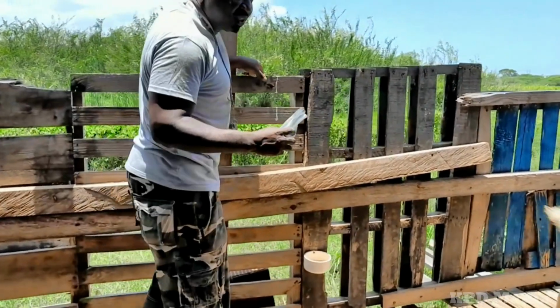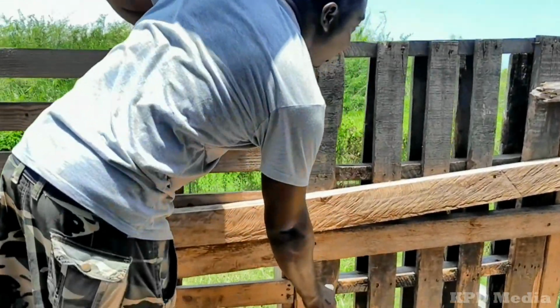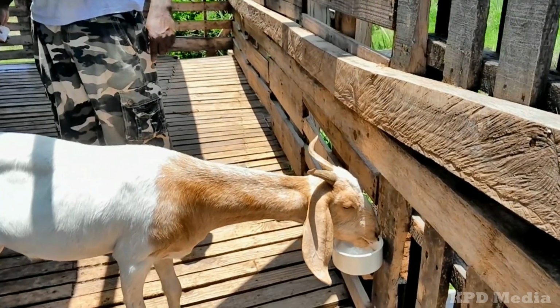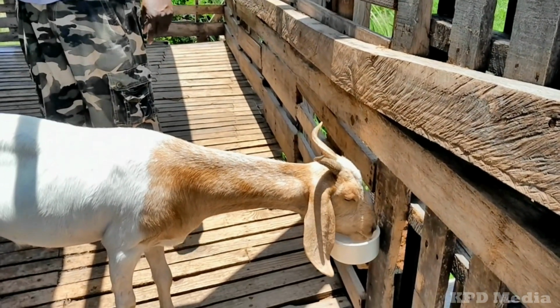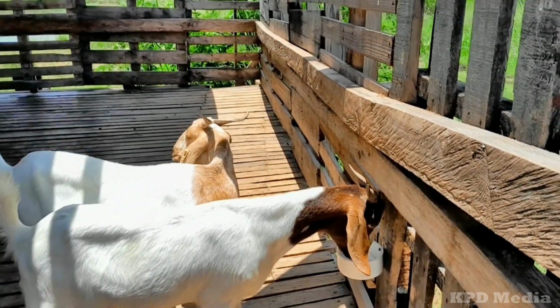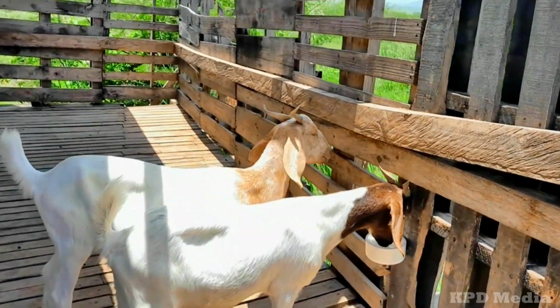So they come, it's called free choice. They take whatever they want. How much? When you have an upset stomach, you know, you lick as much as you want. Remember, they lock up, so you have to be the doctor and give them what they need.